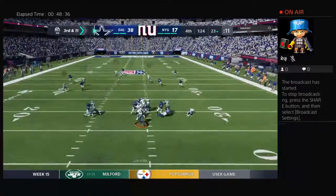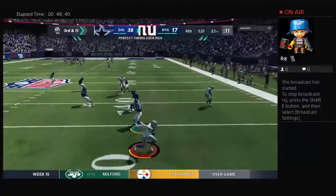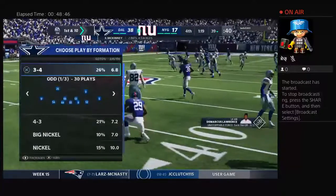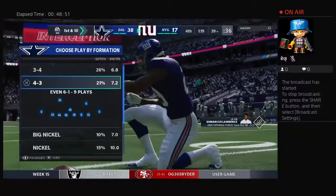On 3rd down, he'll drop to throw. He's going to loft one deep left side here. And his pass is intercepted for the 4th time today. Picked off by Xavier McKinney. And his guys are going to take over at the 39-yard line.